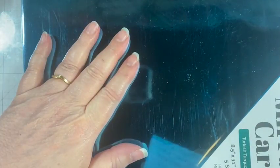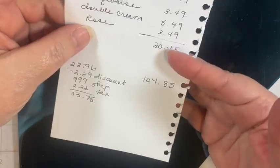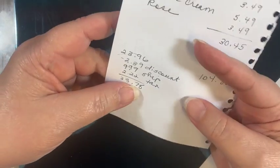Okay, so the 6x6 pads were $8.99. The mirrored 5 sheets of mirror card were $3.49, and the double cream was $5.49, for a total of $30.45, and I paid $5.99. So each one of them is a great deal because I'm paying just a small portion of it. And if I look here on my notes, if I total up each one of the 4, retail would have been $104.85.